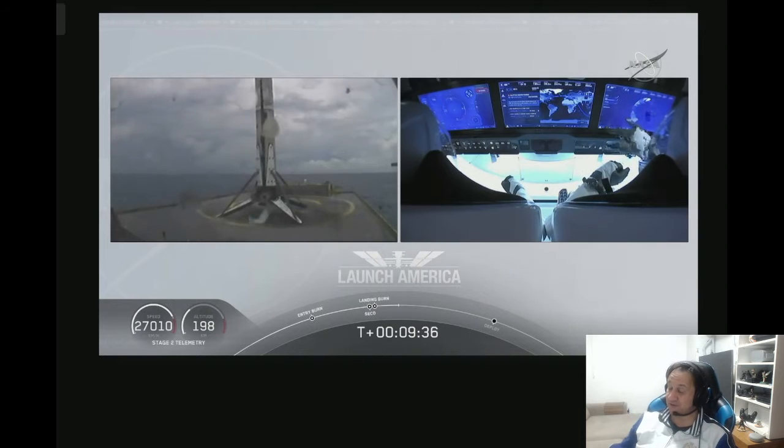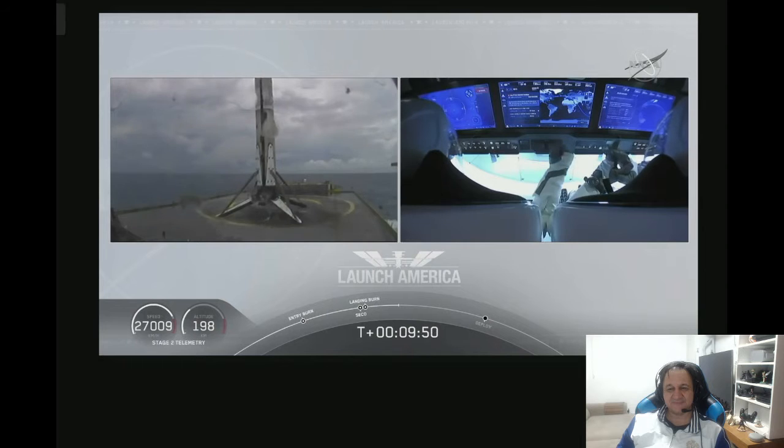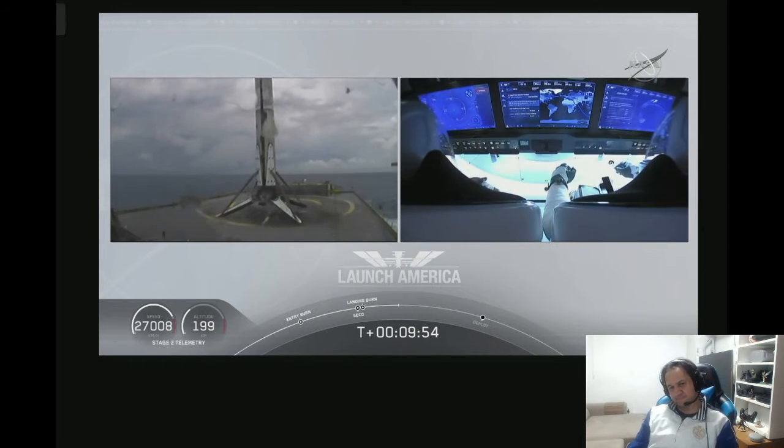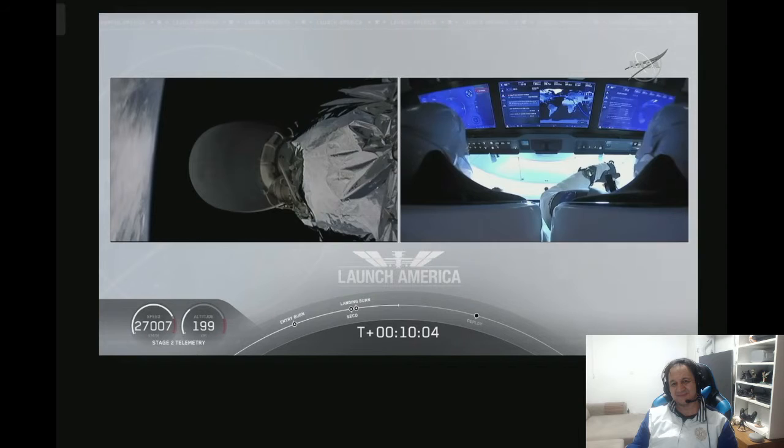Nominal orbital insertion. And what you're seeing on your screen is a live view of our drone ship, where our first stage will be coming down. Looks like we lost that live view, but we'll wait for confirmation of that landing shortly here. Falcon 9 first stage successfully landed. And there you can see on your screen, Falcon 9 has landed. This is the first Falcon 9 to carry humans to orbit, so very exciting for us.